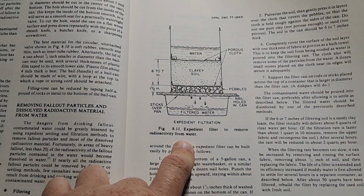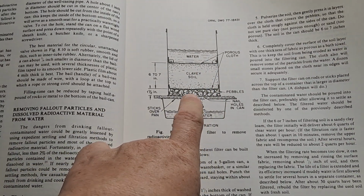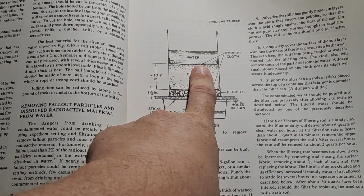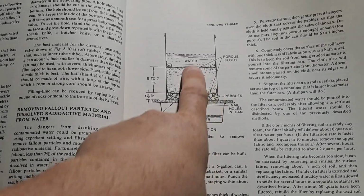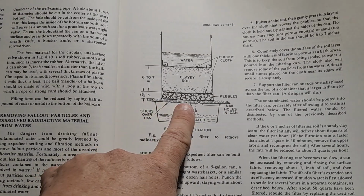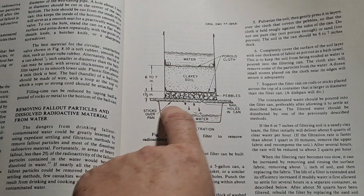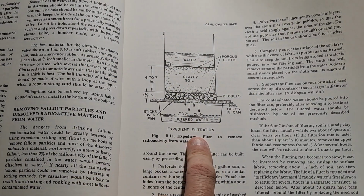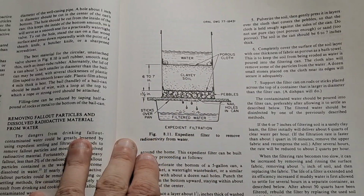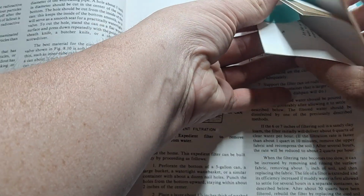How to filter water, how to remove radioactivity from water, which is pretty much the same way you purify water anyway. Porous cloth would be like a shemagh or coffee filter or anything of that nature. Water on top, clay soil, pebbles. And here they're using a can, cans for the main part of it, and then sticks in between to help filter water. It's the same way you would filter water regularly. So it's just going over that information again, in my opinion. That's always good to see.